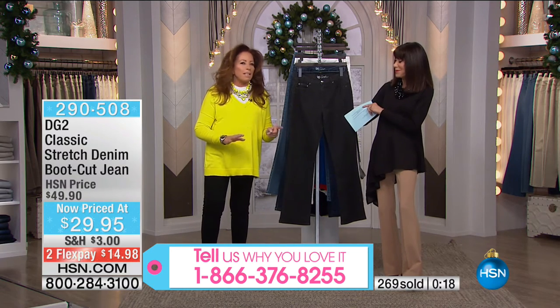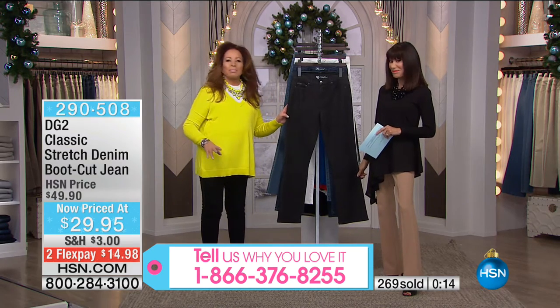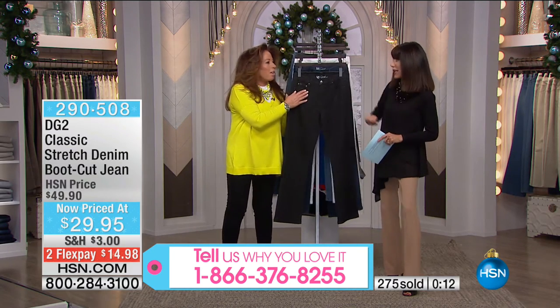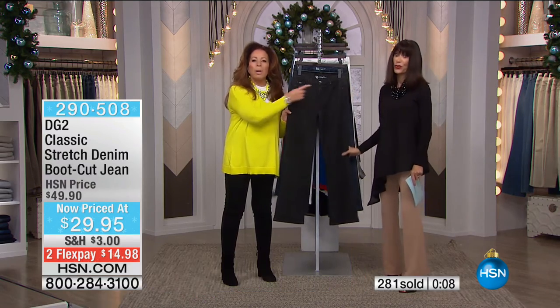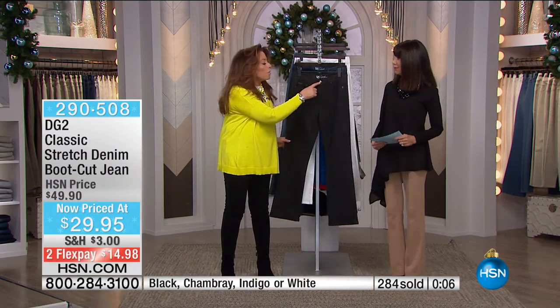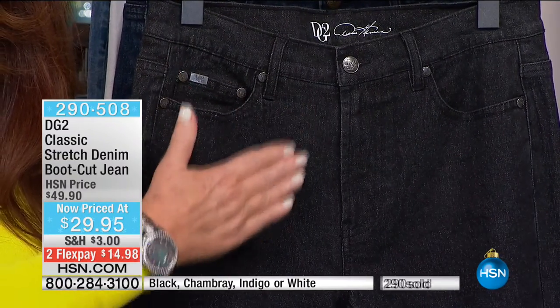Bobby and I have been together for, what, 23 years? 23 years since day one. Oh, only black left now, Diane. Okay, we've never had a grommet come off. We've never had a seam pop. So true. We've never had a zipper fail. We've never had a button fly off. Everything about this jean is built like iron.